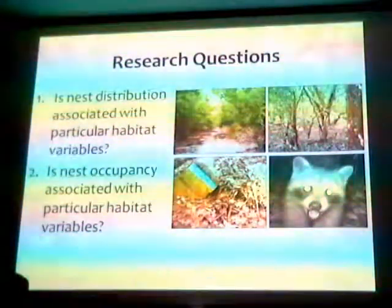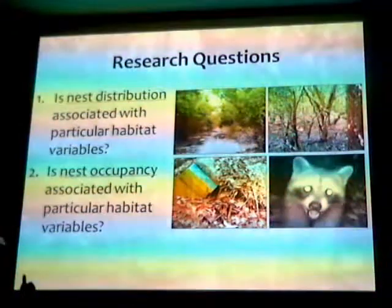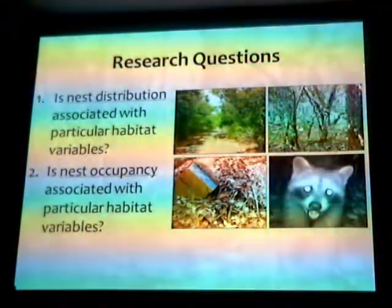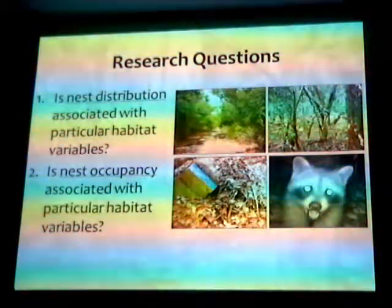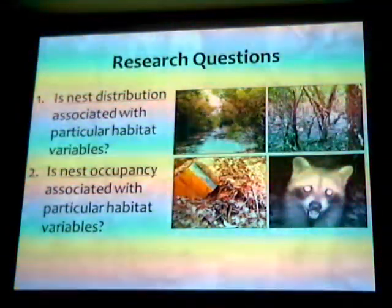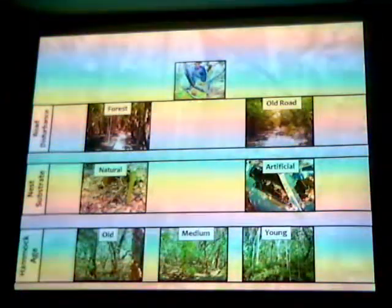So my primary research questions are centered on those two things. With nest distribution, is nest distribution associated with any particular habitat variables? And nest occupancy, the same question. So I test a lot of habitat variables, but these three are the main ones that I was looking at.